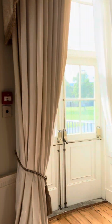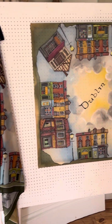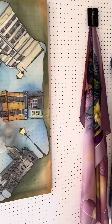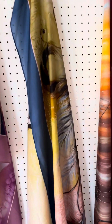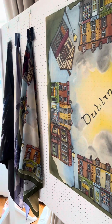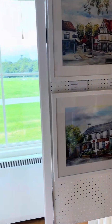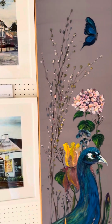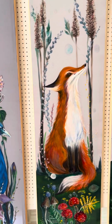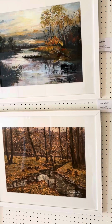And a couple of red dots. We have silk painting, silk scarves, some very beautiful pieces here. Swish. The natural light coming in through the window is absolutely gorgeous, but it's playing havoc with the camera. These are also silk, and these are, I think, oil.